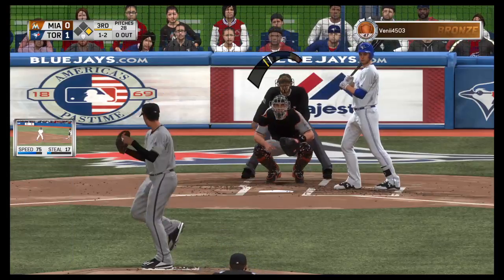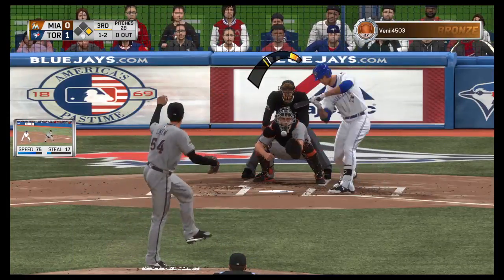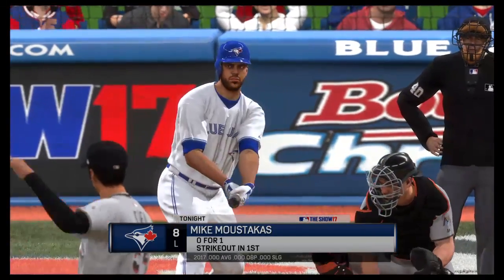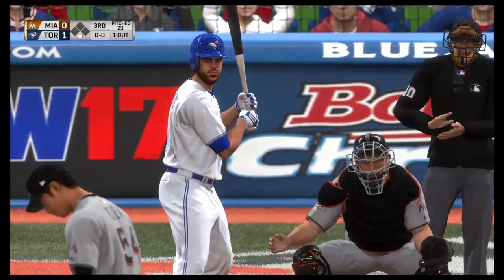Well, now it's a 1-2 count. He's thrown the same pitch 3 times in a row. He got ahead with it. Now let's see if he puts him away with it. Curveball got him swinging for the first out.